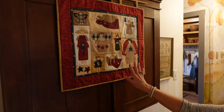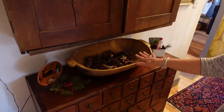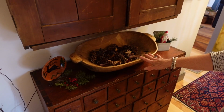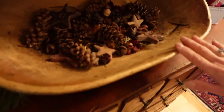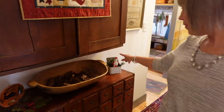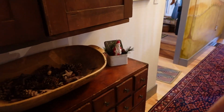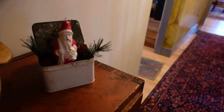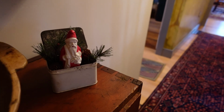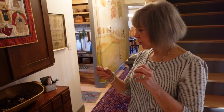That goes here every year. I have my old trencher. I put bowl fillers or whatever I have on hand, and throw it in there. I'll throw in cranberries. This is an old vintage guy stuck in an old tin. So if you have an old tin or container and some old Santas or other old things, you can just put them in and make your own little display.